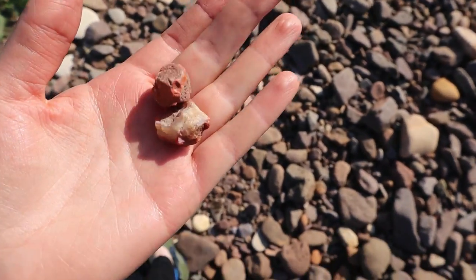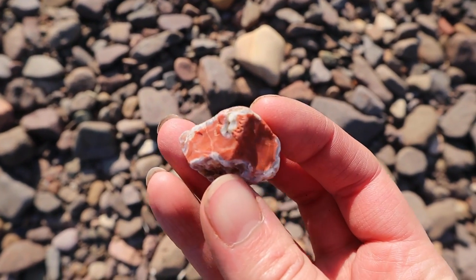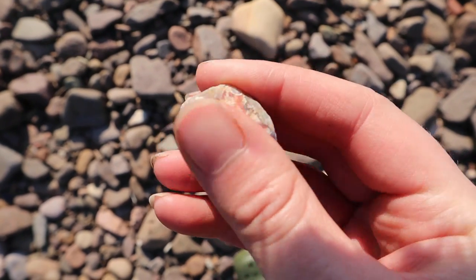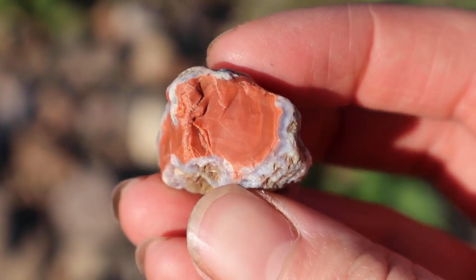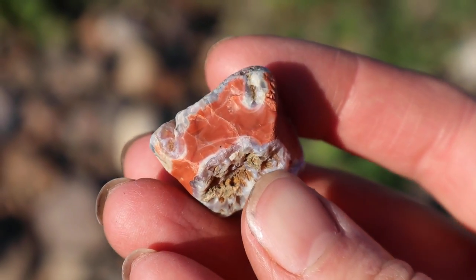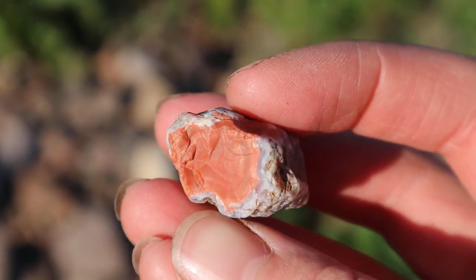Just found these smaller ones. One, two, and three. Look at the colour of that. Wow. That is red. Oh, it's beautiful. It's got bands in it as well. That's so beautiful. Gorgeous gem. I'd love to cut that.